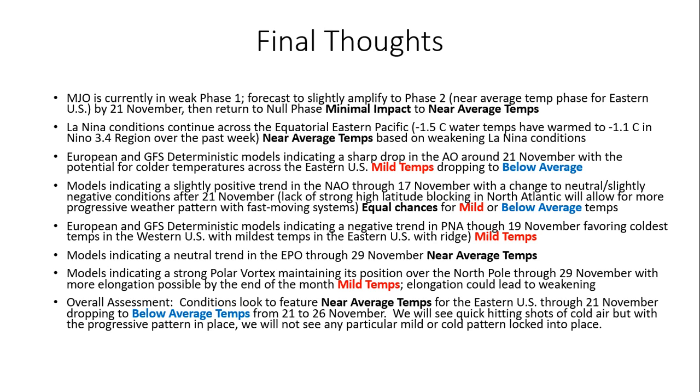As far as the European and GFS deterministic models, they are indicating a negative trend in the PNA through 19 November, which is going to favor the coldest temperatures out in the western U.S., with the mildest temperatures in the eastern U.S. Typically, you get the trough with the colder air in the west, and then you get that ridge, that southeast ridge right off the coast. It builds and strengthens, and it doesn't allow cold fronts to come through very easily all the way to the coast. So overall, with a negative trend in PNA forecast, we'd expect more mild temperatures for the eastern U.S.